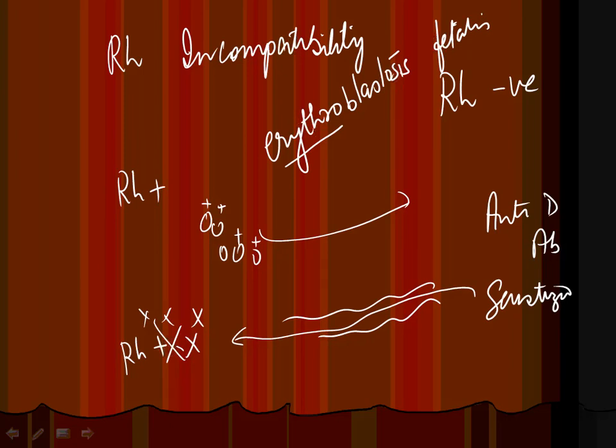When those red cells are ruptured, the hemoglobin pigment is liberated. That can go and lodge in the brain, in a certain part of the brain called the basal ganglia. And it causes something known as kernicterus. So the basal ganglia get affected. The cells are destroyed. So the child most of the time might be stillborn. So this is a major problem that can happen.